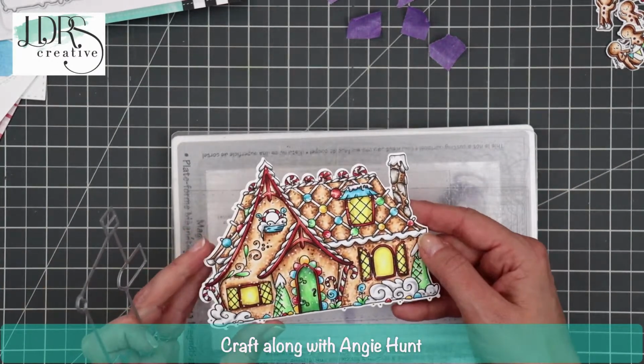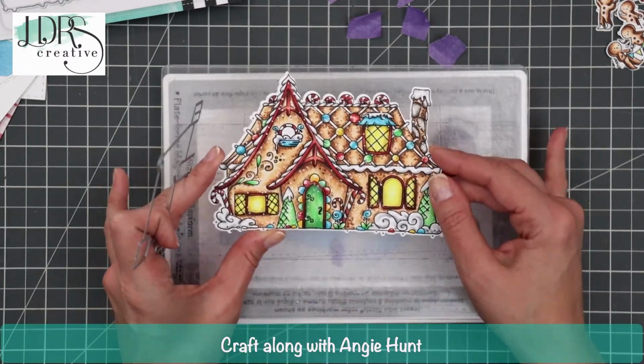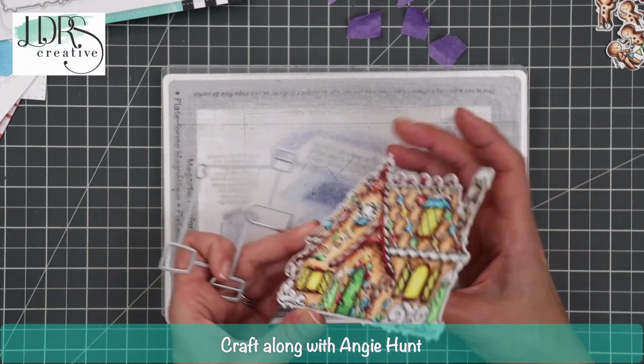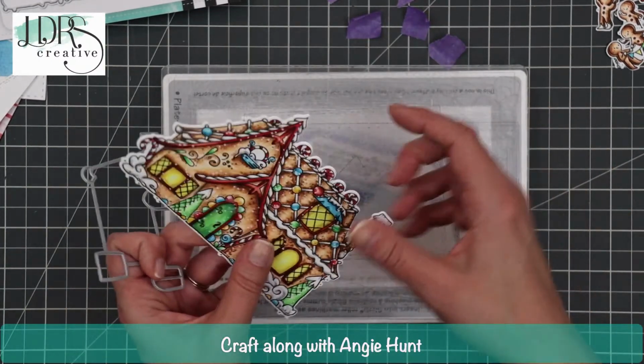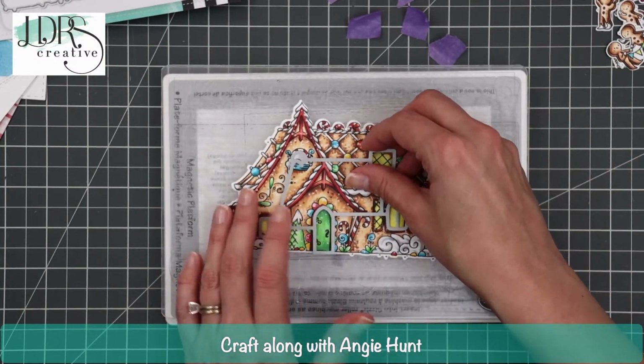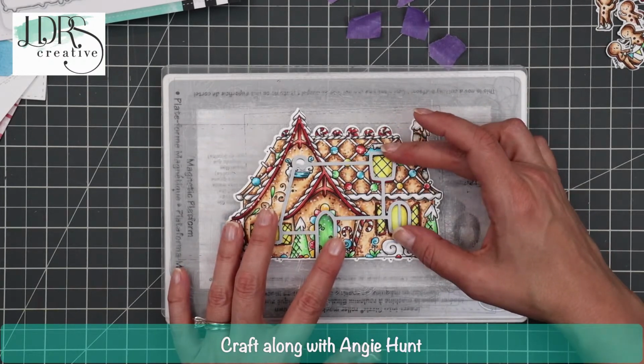Now, if you want to leave it just like this and you don't want your doors to open and close, that's perfectly fine. That's absolutely an option. But I do want the windows and doors. Oops, I don't want that upside down. I do want the windows and doors to open and close. So I'm going to lay this on here.